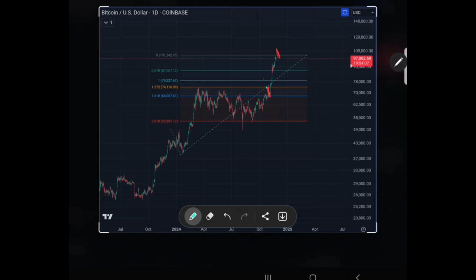Basically a nothing burger pullback before repeating that. And a little pullback there to get back in, another push before a larger drop down to backtest that for the final push. And still targeting probably 150, 160 on that, maybe as high as 180.